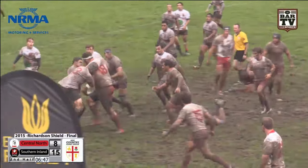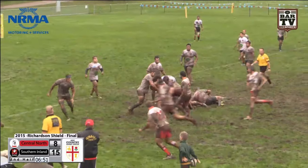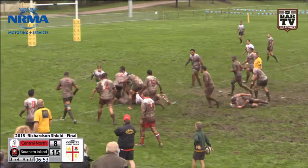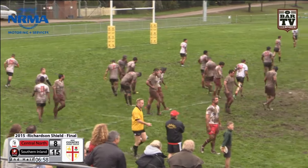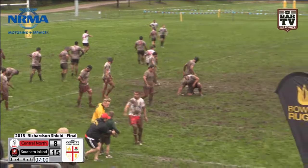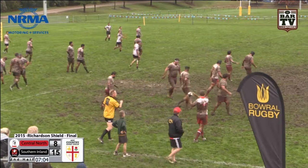And here he is, the big man, Howarth. He's come on and he's been a revelation for the Central North side. Oh, and he's lost the ball there, and it's going to be a penalty. Long advantage played by referee Birch, right in front of the sticks.